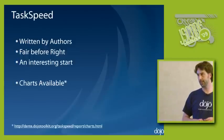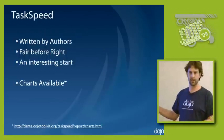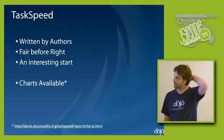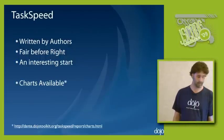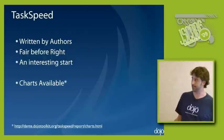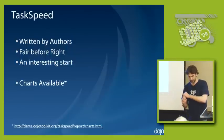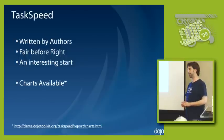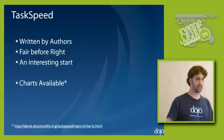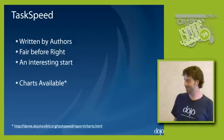I took a lot of effort into getting each of the library authors involved. The tests in TaskSpeed were written by the leads of the associated library, just to avoid any potential bike shedding or arguing about it. It was never intended to be like a definitive kind of selector suite. I was just interested in the 1.3 APIs and started testing them. It was fair before write, which is great because Alex leaked it. He talked about it when we released 1.3, and I was pissed, and I was like, no, nobody was supposed to know about this. But he did, and I'm glad he did, because I was saved, because nobody could, like, mob me for doing it. But it's an interesting start.